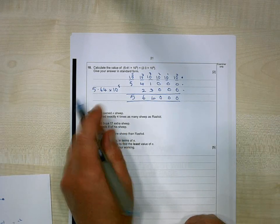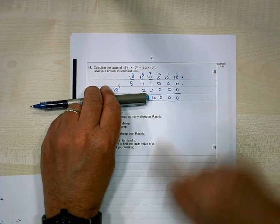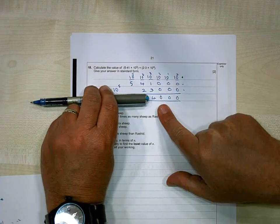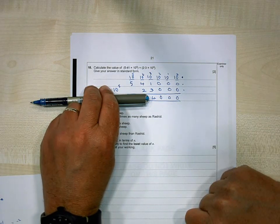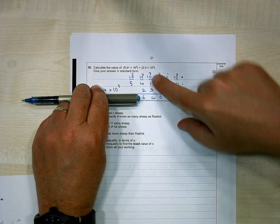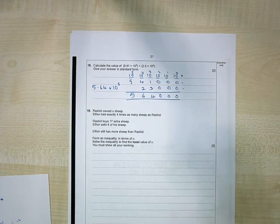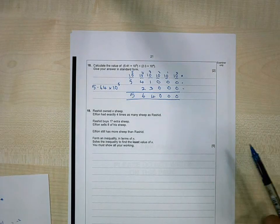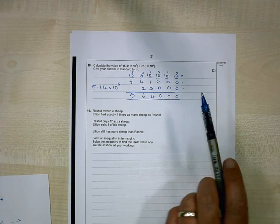So let's say, for example, it was just that. Then it would be 4 times 10 to the 3. If you got 2 bits, 6.4 times 10 to the 4. So that's multiplying, adding and subtracting. Multiplying and dividing is slightly different, it's actually easy, but that's the easiest way to do it.